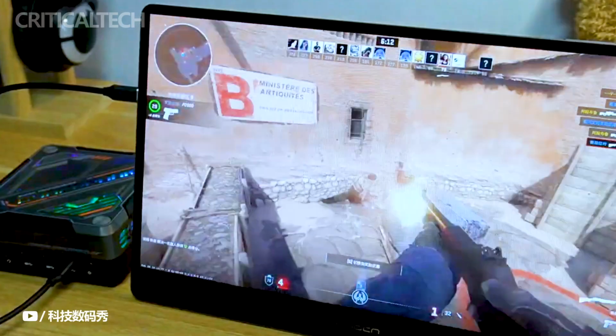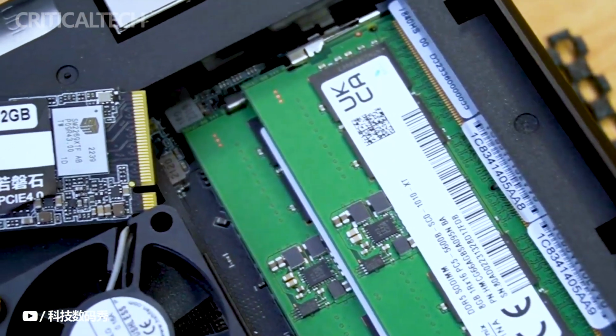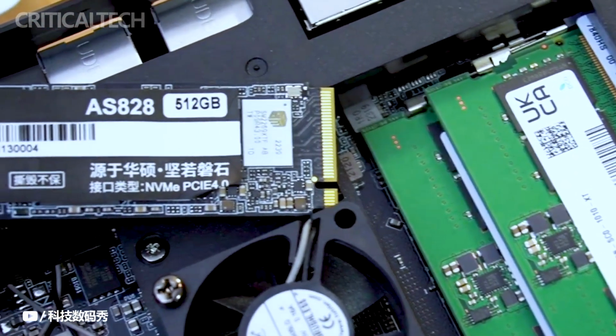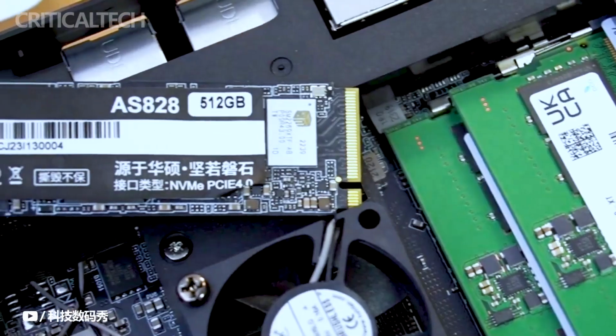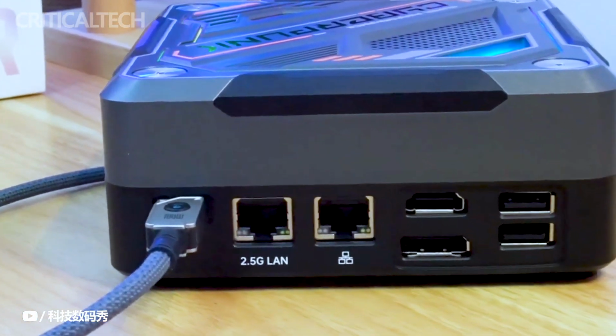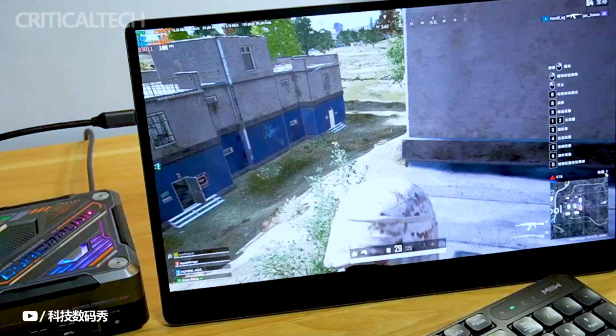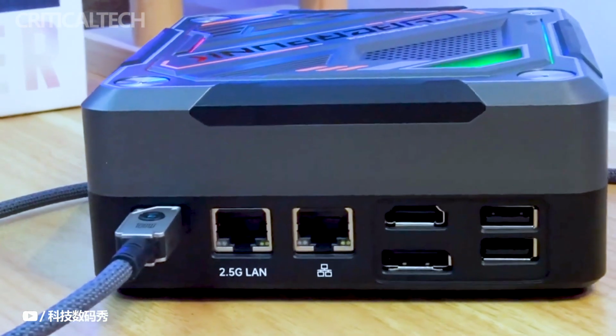This base model provides ample memory with 16 gigs of RAM, ensuring smooth multitasking and excellent performance for a variety of applications. Additionally, it comes equipped with 512 gigs of storage, providing sufficient space for your files, games, and software. Priced at $599, it offers a compelling balance between affordability and performance, making it an ideal choice for many users.